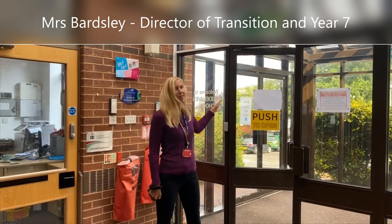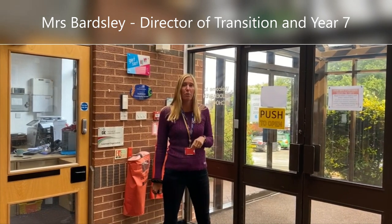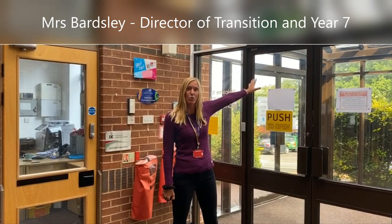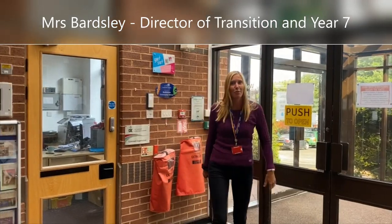So this is Valley Road and this is our entrance into the school. We've actually got two entrances into the school. I'll show you the other one later on. But basically, if you live the town side of school, then you will come through the Valley Road entrance. Okay, so welcome to Bude Haven School. Let's go through.